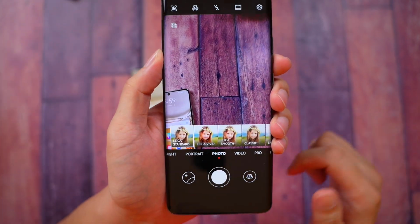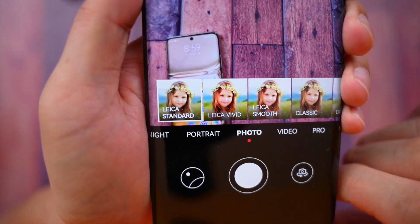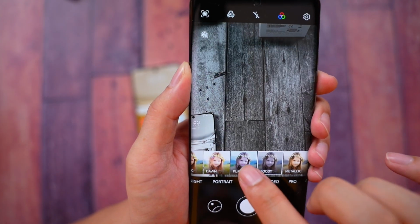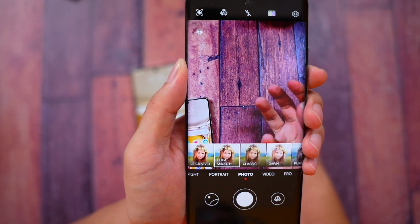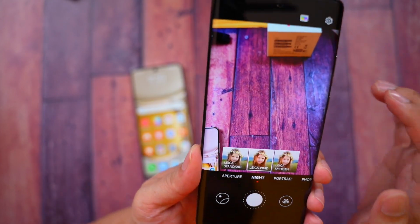Oh, by the way, the P50 Pro has a lot of filters on it, but the ones that really matter here are the Leica filters, like the Leica Standard, Leica Vivid, and the Leica Smooth. These filters are legit good. From somewhat unconvincing to a professional sharp look. Look at the difference in exposure and quality and detail that was shown when I changed it to the Leica filter. Awesome. And you also get that filter on the night mode.